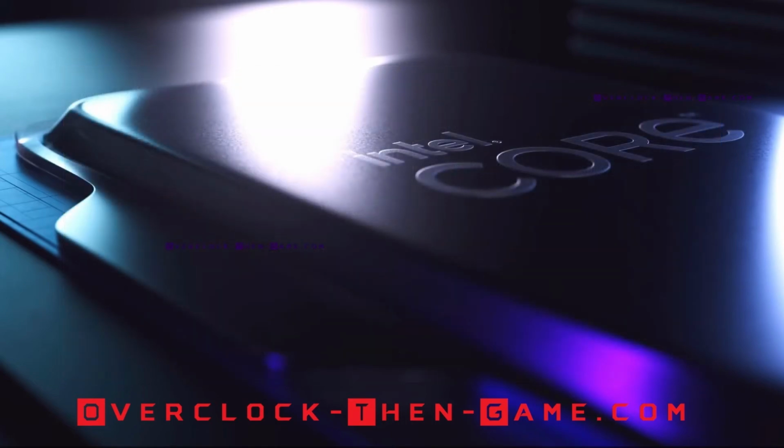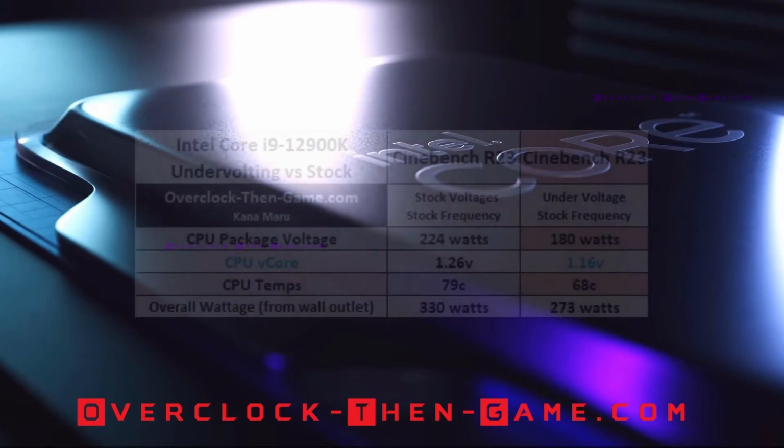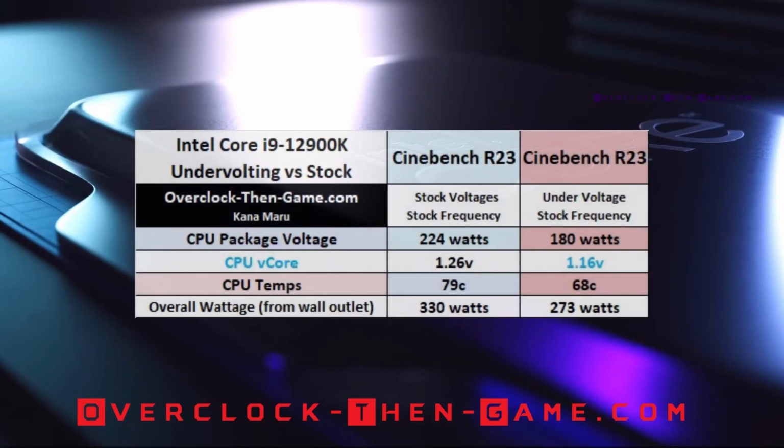There was a lot of concern about the 12th generation CPU power usage. The 12900K is rated to use up to 241 watts, but the typical use would be far below that. As efficient as the 12th gen is at low usage scenarios, I wondered if there was a way to make the maximum performance more efficient at stock frequencies.